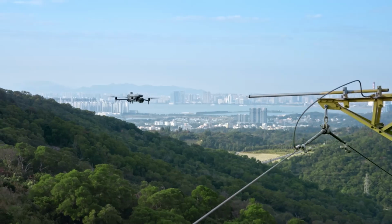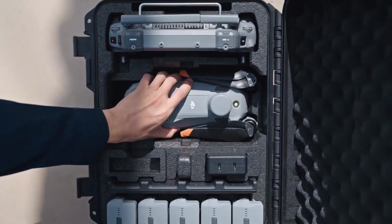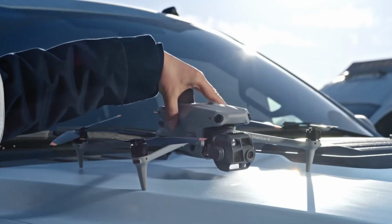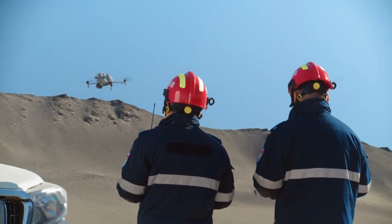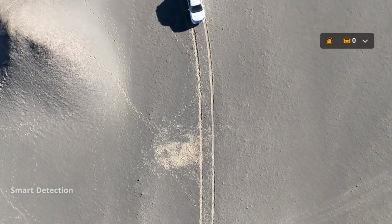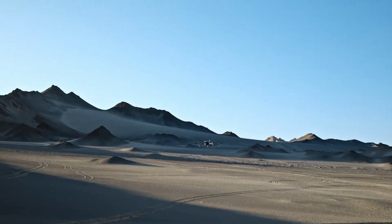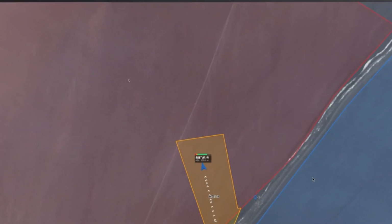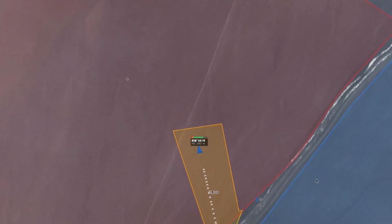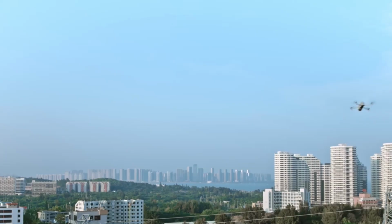Advanced imaging system. The Matrice 4 series is equipped with a sophisticated multi-sensor camera system, including a 70mm medium telephoto camera for detailed inspections and a 168mm telephoto camera capable of capturing intricate details from up to 250 meters away. Laser rangefinder. Both models feature a laser rangefinder with a measurement range of up to 1,800 meters, providing precise distance measurements crucial for various applications.